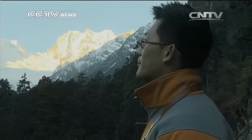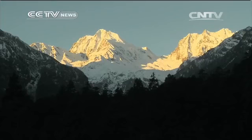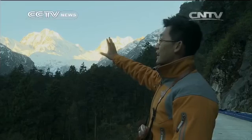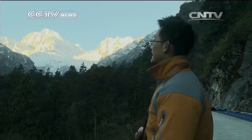You know, people come from all over China 365 days around the year, every morning sometimes, just to get this view. I can totally understand why it's a sacred mountain. When the sunlight shines that kind of golden glaze over the top of the mountain, it looks like a golden halo, and it's just majestic.